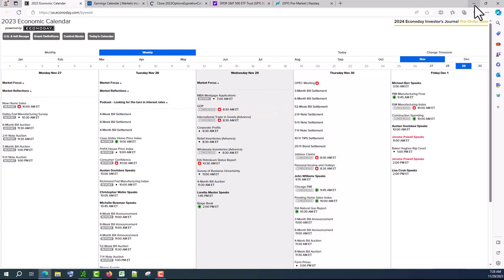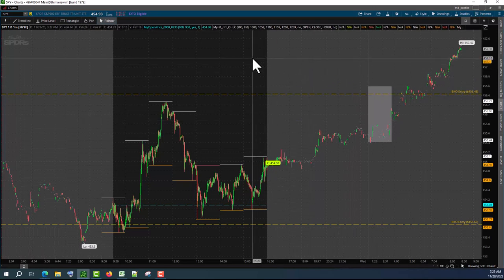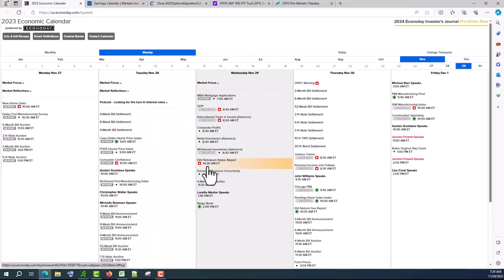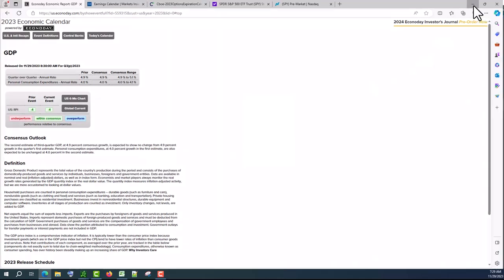And now it's 8:29, so it's one more minute. Let's chill out, see how it's gonna react at 8:30. So it's 8:29 now. Let's see what is the... Let's wait. They have a consensus right here. The consensus is 4.9, so let's see, 4.9 for quarter over quarter.